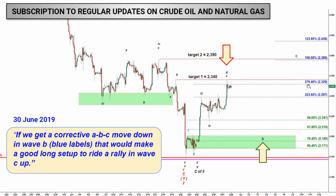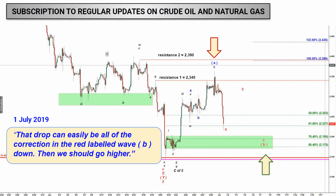And if we get A, B, C down in corrective wave 2 down, which again should make a higher low over the low, which becomes our starting point of the setup, then we have a great long setup at hand. 1st July 2019, look at that. Only the previous day I expected a corrective ABC down, and the very next day we got a powerful drop, which itself can be counted as ABC. A down, B up, and C down.